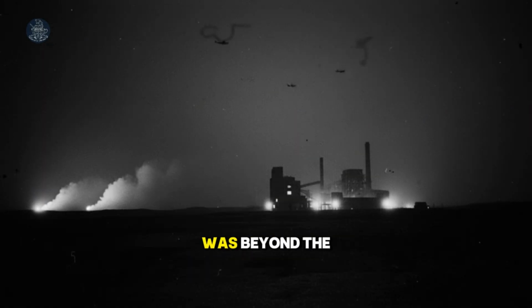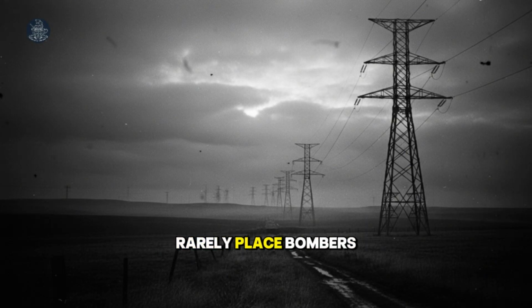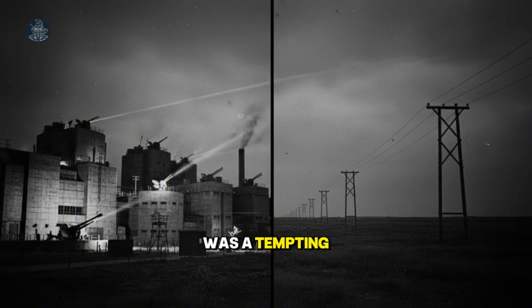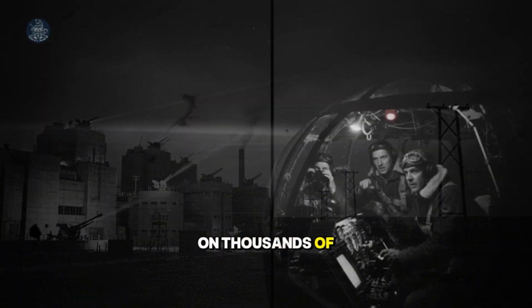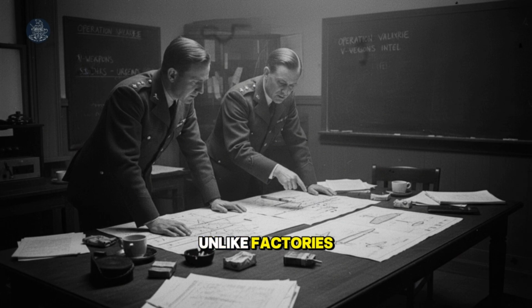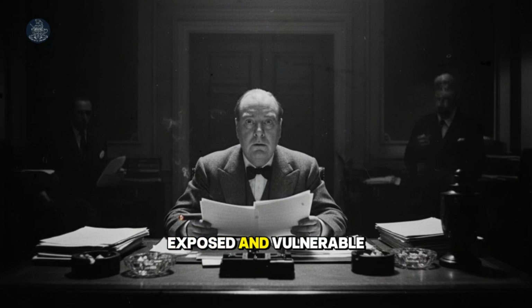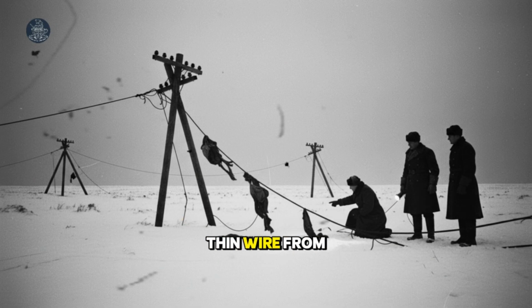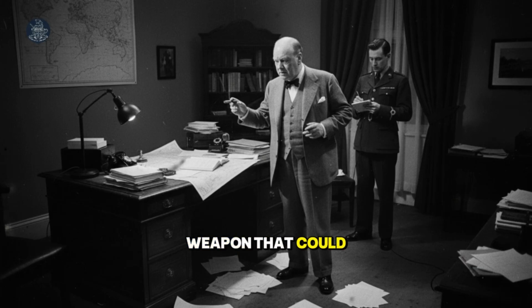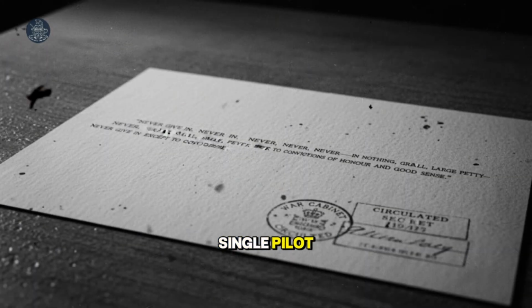Precision bombing at night was beyond the technological capability of the time. Navigation systems could rarely place bombers within miles of their targets, let alone hit specific power stations. Meanwhile, the German electrical grid was a tempting target. It relied on thousands of miles of high-voltage transmission lines stretching across the countryside. Unlike factories, which were heavily defended by anti-aircraft guns, these lines were exposed and vulnerable. But hitting a thin wire from 10,000 feet at night was impossible. Britain needed a weapon that could attack these lines without risking a single pilot.